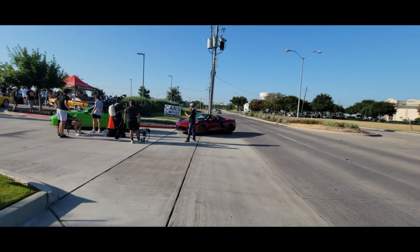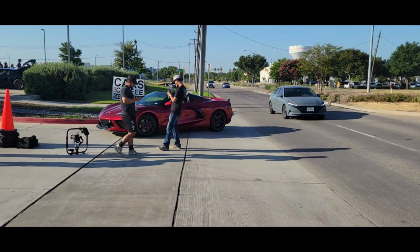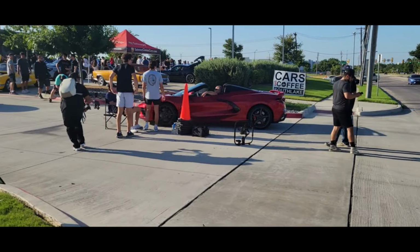Ooh. I forgot what red that is on that Corvette. Red mist? I don't know. It's nice.